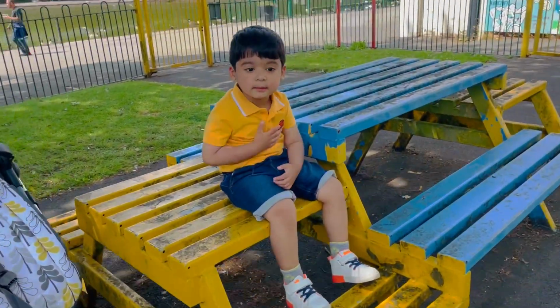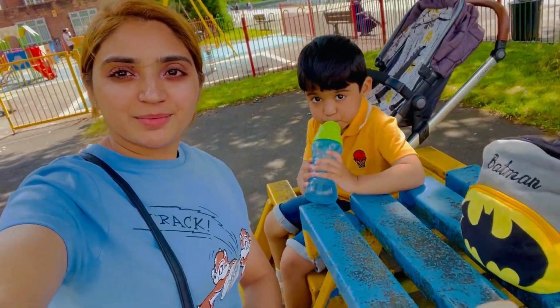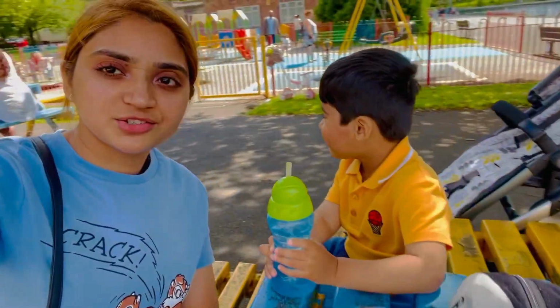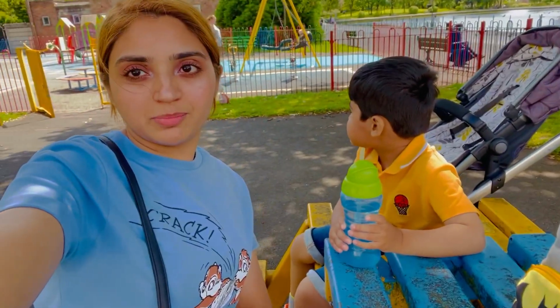Now Rahim is sitting here. He played, and he's feeling hungry. We will eat something now. It's baby and mommy time for lunch, and we are going to eat our snack and lunch. After that, we will see. Maybe we will go home, and if Rahim wants to play more, we will play more.